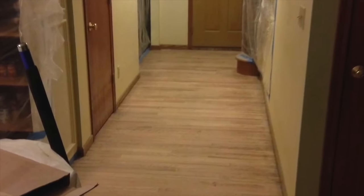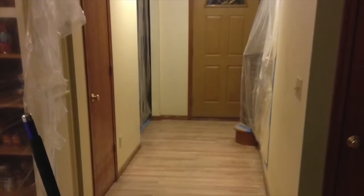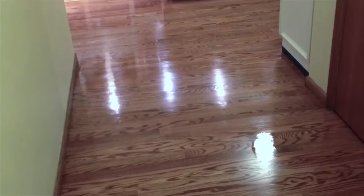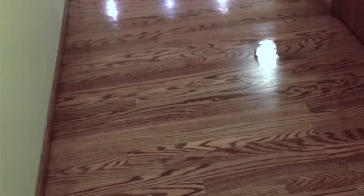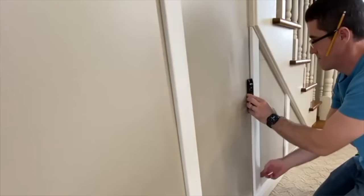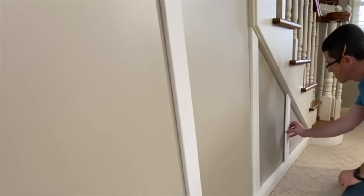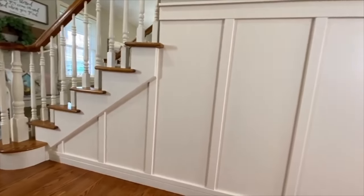Then we followed that up by refinishing our floors, which was a major job, but so worth it. Then we started to think about accent walls, and so we wanted to add a little bit of character, so we added some board and batten, and I just love how that automatically gave character to this space. And that brings us to today.